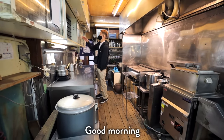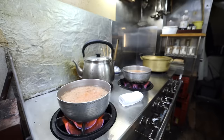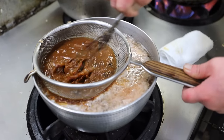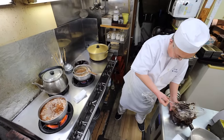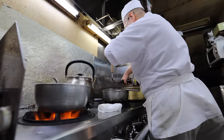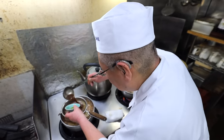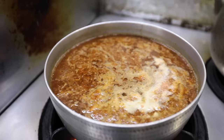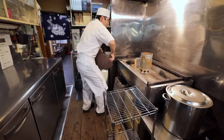Good morning. Around 9 a.m., more chefs arrive and quickly get to work. I guess his first task is to prepare the shop's miso soup. Even though it's a simple side dish that comes with their set meal, the chef carefully ensures that it meets the shop's consistent taste each and every day.